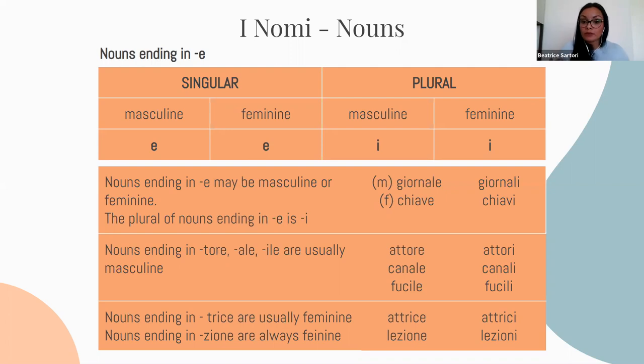You want to know if it's masculine or feminine, because you will have to at some point add an article before that word. If it's masculine, it's going to be il giornale. If it's feminine, for example chiave, it's going to be la chiave. Both these words form their plural by changing to an I: giornali and chiavi. There are some ways to understand if these words are masculine or feminine, and I listed them for you. Nouns that end in tore, are, and ile are usually masculine, and words that end in trice and zione are usually feminine. Zione are always feminine, and trice are usually feminine. There are many exceptions, but there are always some tips and tricks to learn if a word is masculine or feminine.